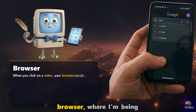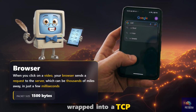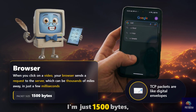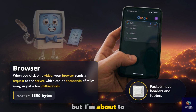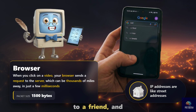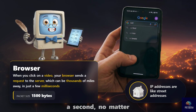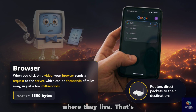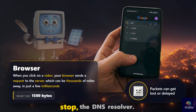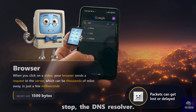Now I'm entering the browser, where I'm being wrapped into a TCP packet. This is cool. I'm just 1,500 bytes, but I'm about to travel thousands of miles. Imagine sending a letter to a friend, and it arrives in just a second, no matter where they live. That's basically what's happening to me right now. Next stop, the DNS resolver.